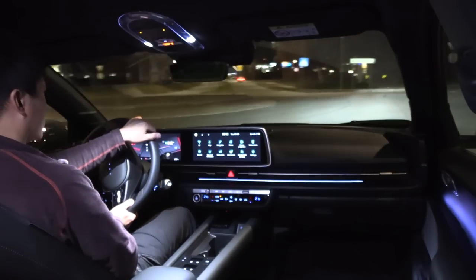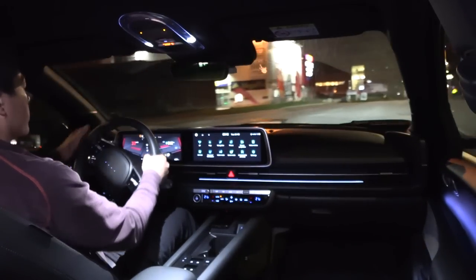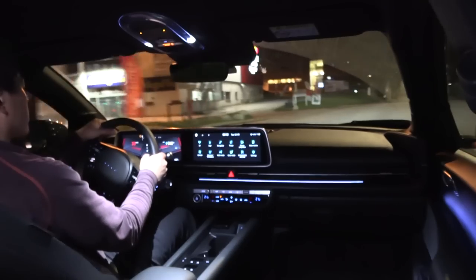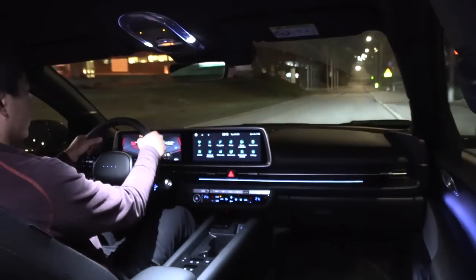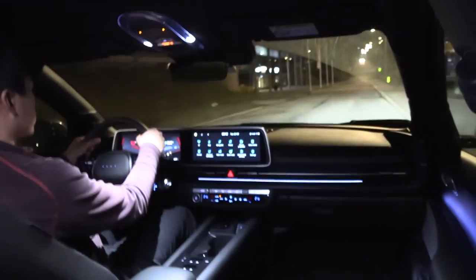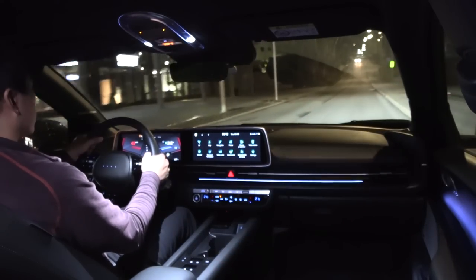So, yeah. Well, let me go over here. I changed my mind, I'm going to go over here. I just want to try the bumps again. But when it comes to suspension, I can never get enough of the ride this car has. And now in sport mode, it feels nice and quick. It's still a fun car to drive.